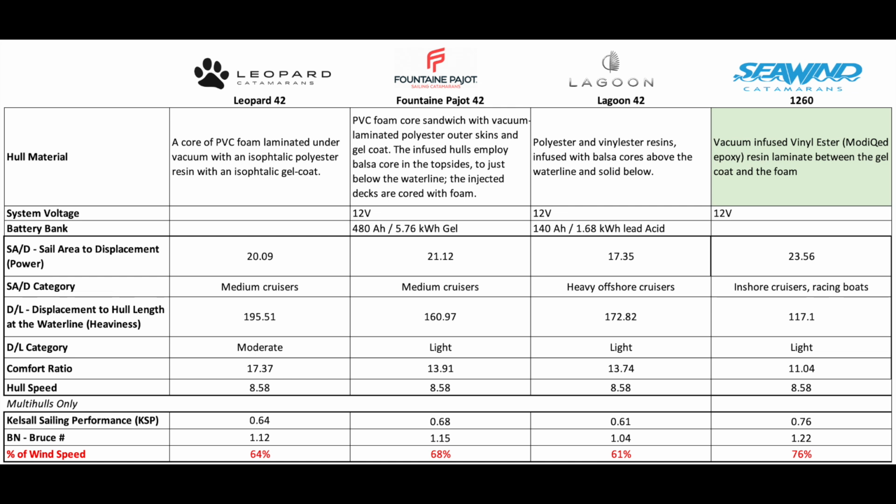Looking at the actual performance numbers here, or performance indicators, sail area to displacement, which is indicative of power. By far the leader is the Seawind at 23.56, followed by the Fountain Peugeot at 21.12, then the Leopard at 20.09, and the Lagoon at 17.35.